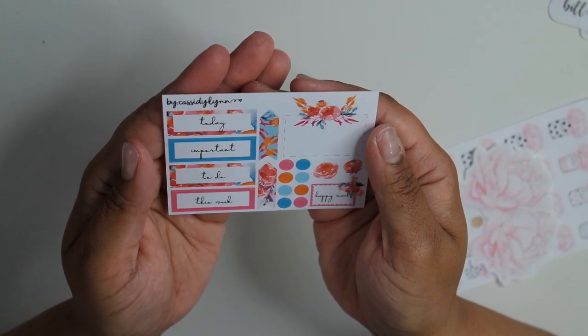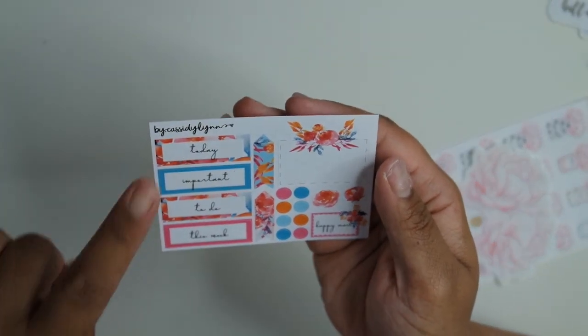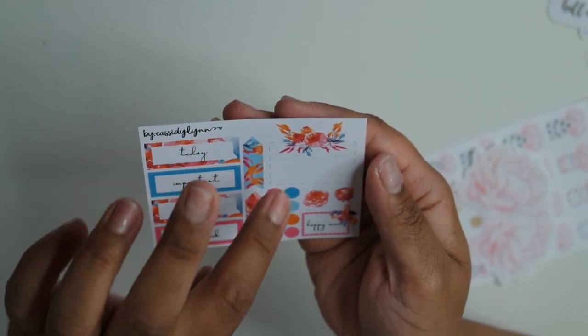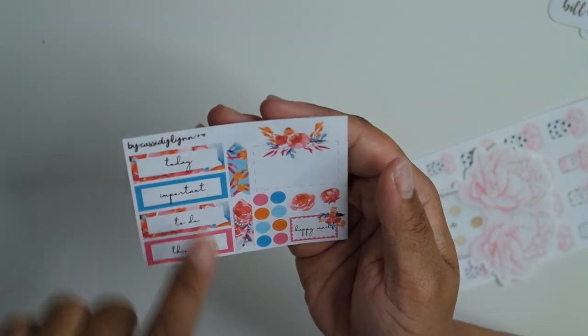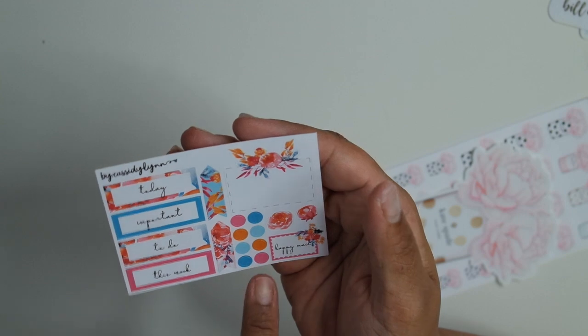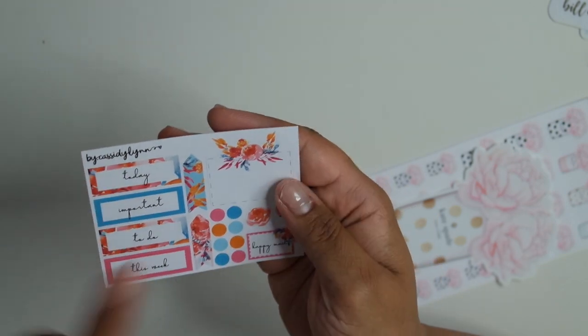All right, so the freebie is in the back. So this is the freebie that came in the big kit there, or in the big envelope. So I have a couple of headers here, today, important to do this week, and then a nice header here with florals that come above it. And then I've got a couple little flags, a couple little dots here to use probably for lists, a little Happy Meal icon, and then a couple of florals. This is really, really pretty. I like that a lot.